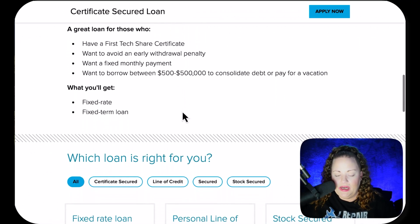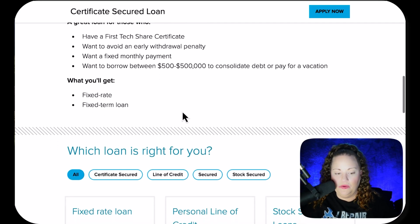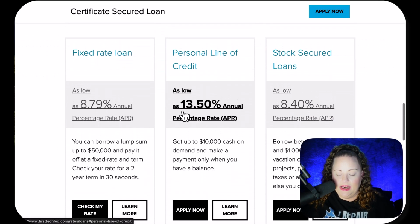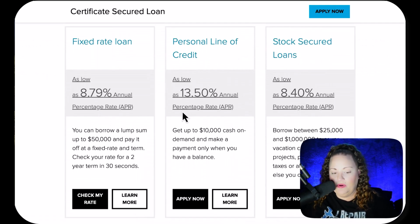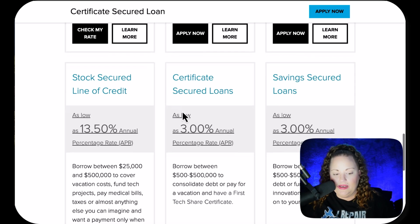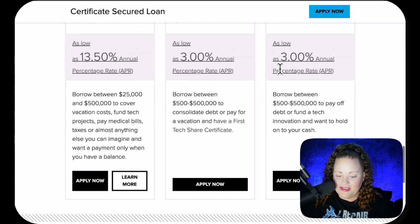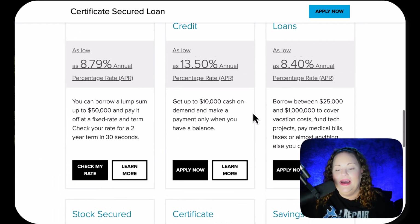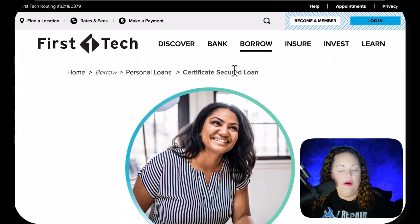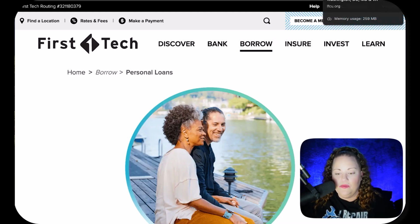Just kind of like with Navy Federal, but with them, the borrower starts at $500 and it can go all the way up to like $5,000. But it's really great because it can help you build credit. They also have the personal line of credit, fixed rate loan, and then a stock secured loan, stock secured line of credit, certificate secured loan, and savings secured loans. So you can check those out, and those can definitely help you get maybe what you need, or just help you build up some more positive credit, but definitely worth looking into with First Tech.